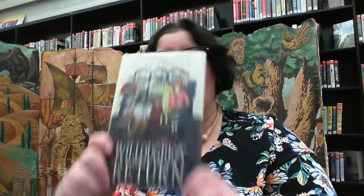Next, we're going to dip into our longer chapter books in our juvenile fiction. These are all standard juvenile fiction novels. The first one I'd like to talk about is the brand new Lois Lowry's Willoughbys Return. If you have not seen the movie, you should go watch it. It's awesome. If you have seen the smash hit, The Willoughbys, the animated movie that is on Netflix, this is finally the continuation of that story.